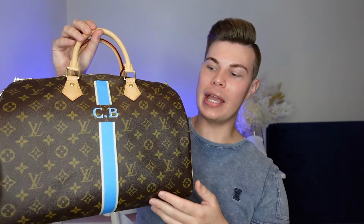So firstly, if you are unfamiliar with my Speedy bag, here it is. This is the Louis Vuitton Speedy B in the 35 centimeter size, so Speedy 35 as it's commonly abbreviated. I got it in this gorgeous light blue with a contrasting ivory color. On the inside, I got this gorgeous blue, I think it's called Bleu de France, and this blue is Bleu Clair from memory. But yeah, I have no regrets about the colors. I have no regrets about the personalization.